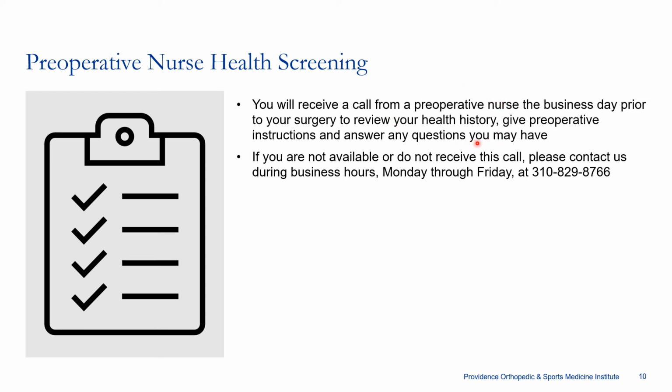So we have your health history. We've gone over everything, but we need to go over them with you to clarify your record and to see if you have any further questions. So this is a very important phone call. If you do not receive this phone call the day before your surgery, please give us a call, but expect to receive this phone call.